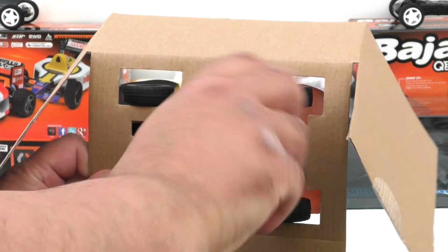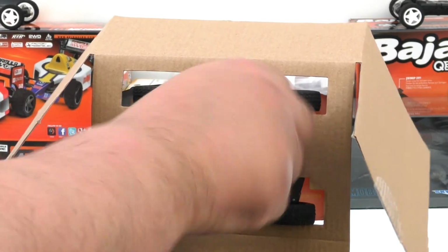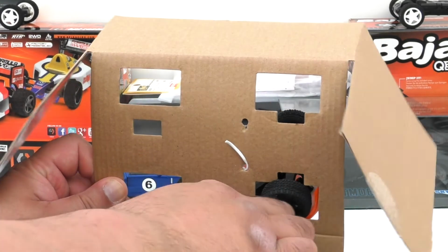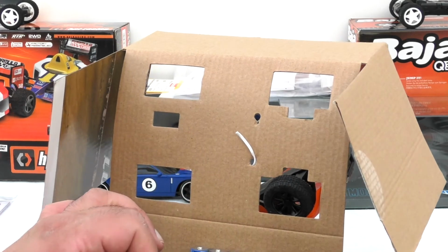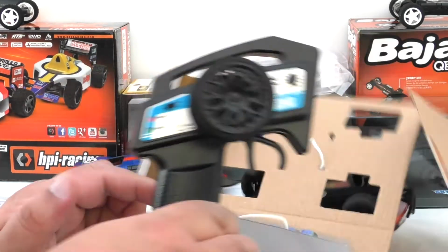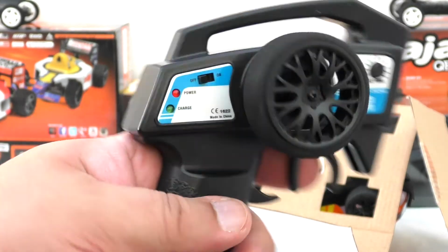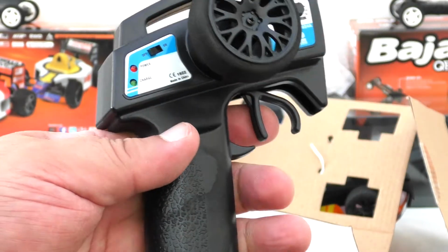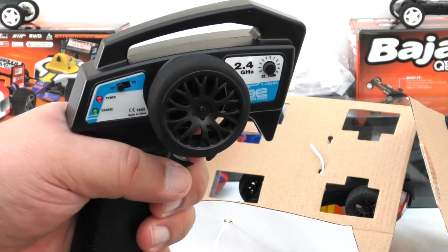First time I've unboxed it, guys, so I don't really know what I'm doing. Oh, look at that, they give you batteries with it. Associated are a class act, aren't they, guys? So, yep, you get some batteries. There's your transmitter without damaging it. Oh, I already cut that, so that's okay. Okay. Dump the car. That's your transmitter. Very similar, guys, to the HPI one. Oh my god, it's almost identical. It feels exactly the same.